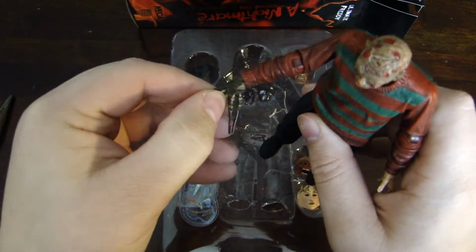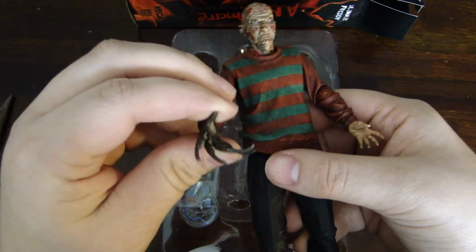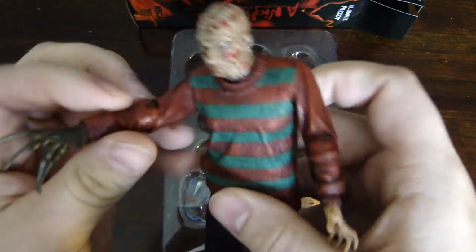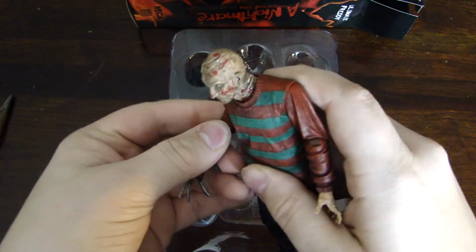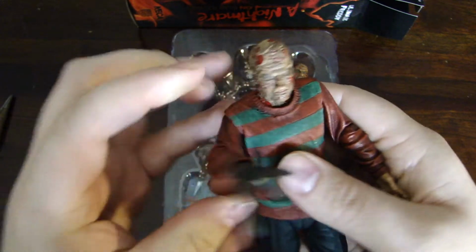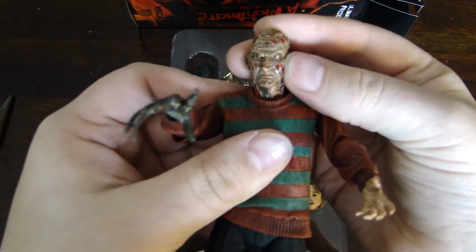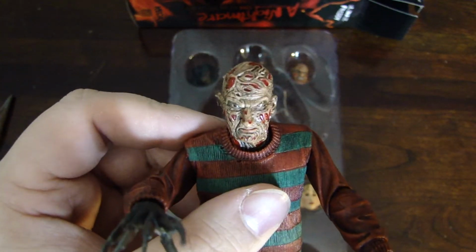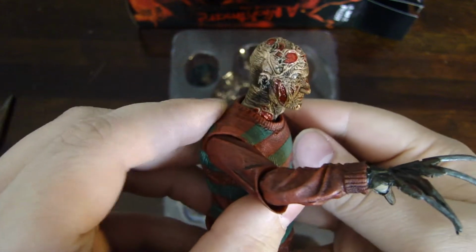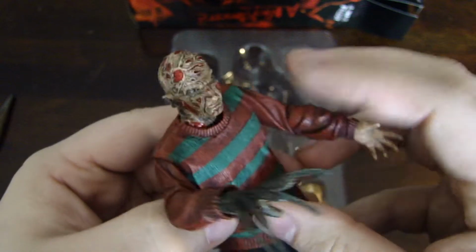Yeah, they're a bit expensive. Alright, so his hand is all just one sculpt, so it's not fully articulated, as we can see here. But it's still pretty neat. His arm does bend, so we can pose him around. Got that solemn face. Really pretty good details, I gotta say, in the skin and the burn marks.